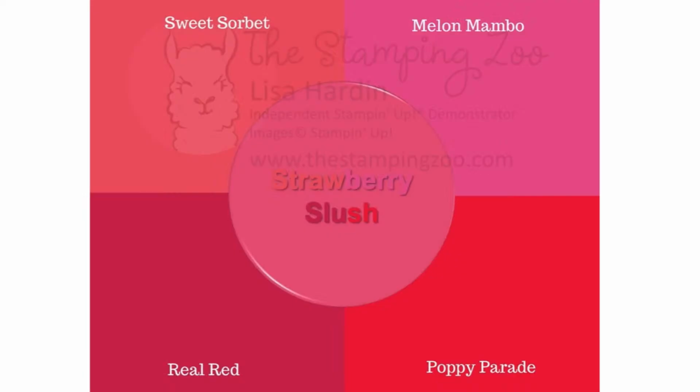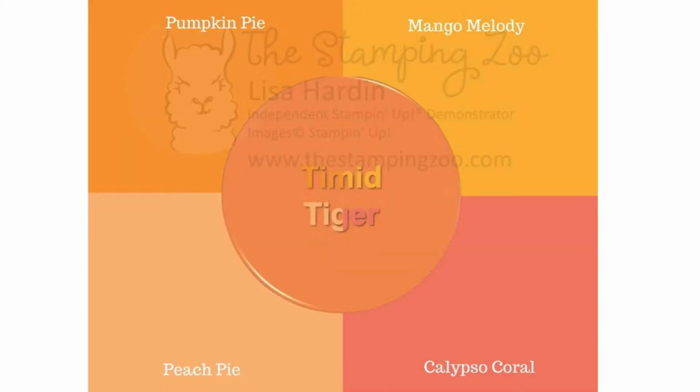So we start off with Strawberry Slush, and here are your comparisons. We have Strawberry Slush in the middle, okay? And then I have paired it with Sweet Sorbet. Oh gosh, I was sad to see that go. It's definitely different, isn't it? Strawberry Slush is more pinky. Then I have Melon Mambo, Real Red, and Poppy Parade. I think it's so fun to compare, and this is one way that I get comfortable with how to use these colors, what to expect from these colors, what I think might be a color buddy, a companion for these colors. So it's really fun to just play with the comparisons.